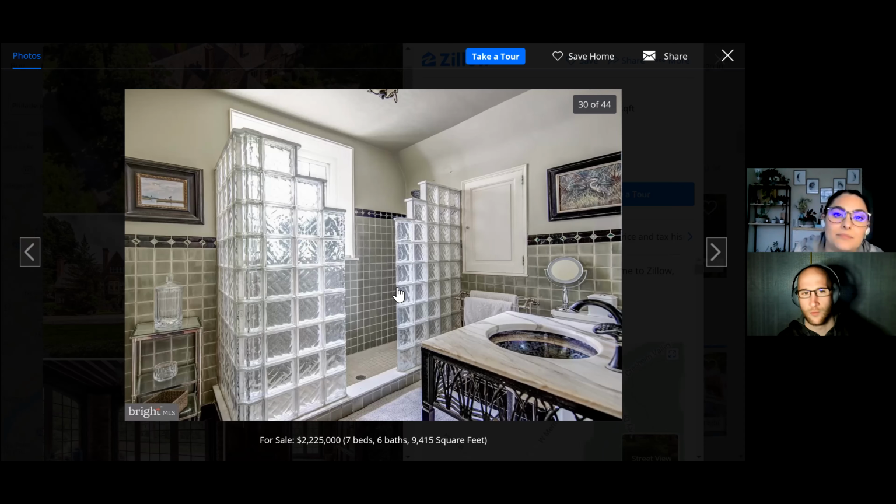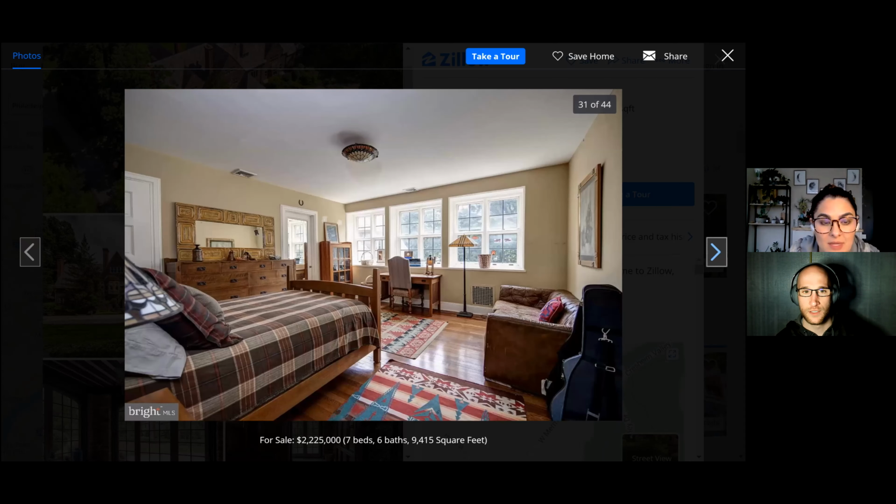I don't like this bathroom at all. I hate this bathroom. This is not a statement bathroom. Someone updated it 40 years ago. Yeah, it's not good. So that's unfortunate.